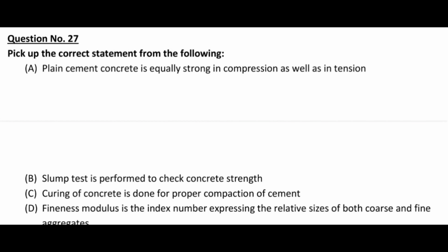Next one, pick up the correct statement from the following. First option, plain cement concrete is usually strong in compression as well as in tension. Option B, slump test is performed to check concrete strength. Option C, curing of concrete is done for proper compaction of cement. And option D, fineness modulus is the index number expressing the relative size of both coarse and fine aggregate. So the correct answer is option D.